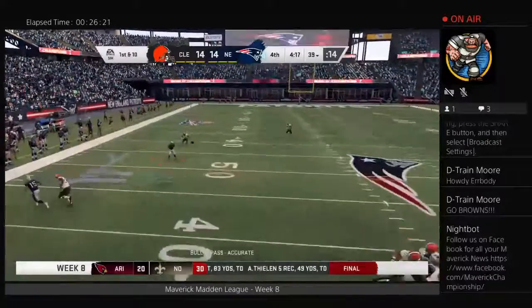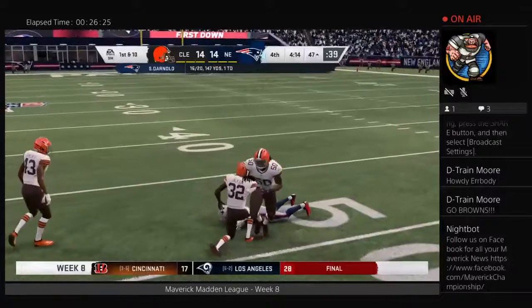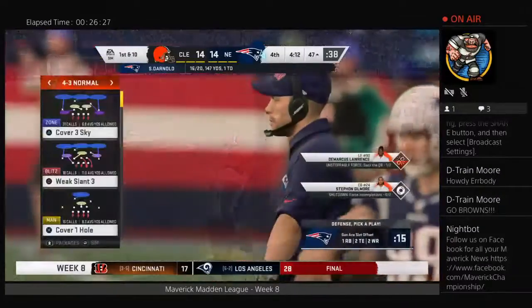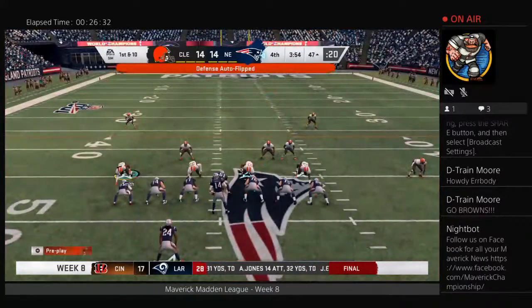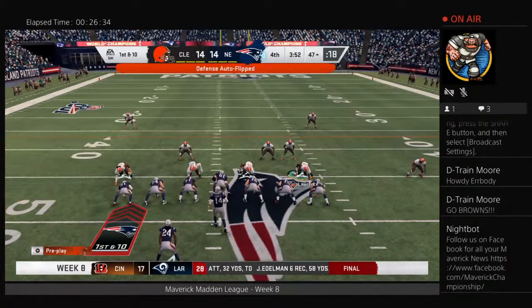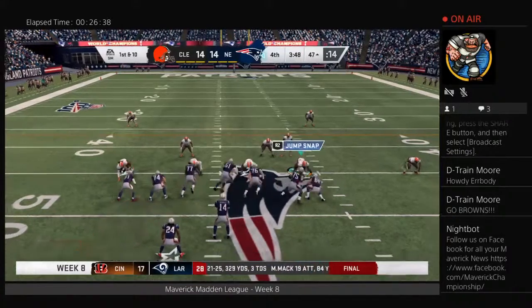Darnold from the gun. He gets it to Cooks. And he'll be taken down, but not before he gets into enemy territory. 14 yards is the pickup there and a New England first down. Clock running, under 4 to play now as they come up on 1st and 10.